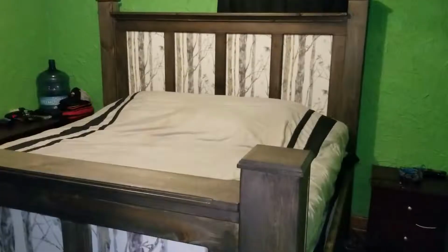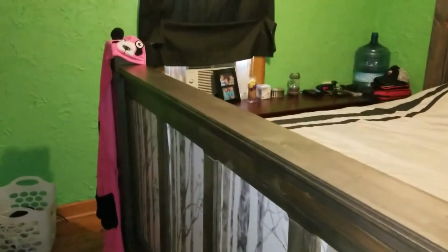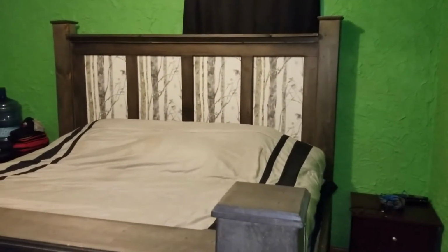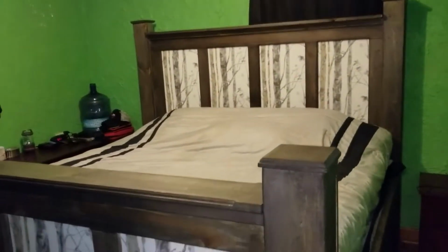It's a pretty hefty bed. It's a really nice bed. She wanted something that was going to last a long time and not break down. And for the money, everything that we looked at was just ridiculous. And truly, the style that she liked is this style here. She pretty much came up with the design of this bed. She told me exactly how she wanted it, what she wanted, and then I built it.